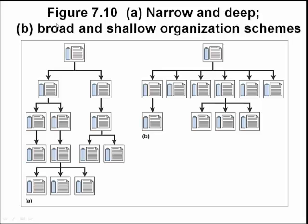There is either a narrow and deep scheme or a broad and shallow organization scheme. And obviously these would not be the only two, but these are the primary examples. I would suggest that more websites are migrating towards broad and shallow because navigation has become so paramount in websites. Most people don't come to a website and search anymore. They expect that they'll see it very clearly within the navigation. And so this is more typical of the more contemporary websites that you'll see in the marketplace right now.